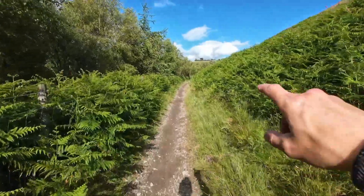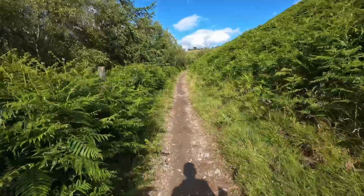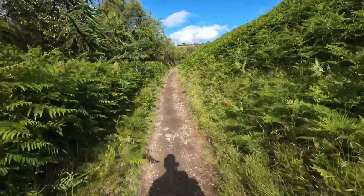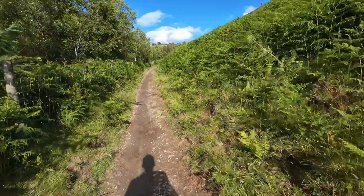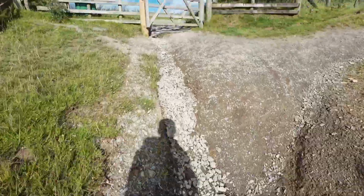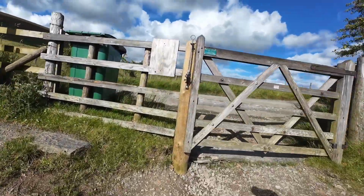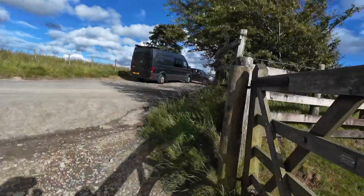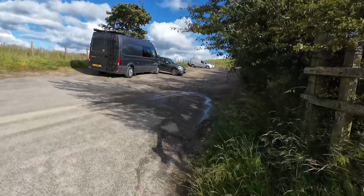Okay, so we're coming up, you can just see the gate in the distance there. That's the gate for the car park, everyone knows it as Skiddaw car park. So if you're going to Skiddaw summit, you can cut the first half hour to an hour out, you can drive up to there. Okay, so we're coming up to the gate now, and this is Skiddaw car park. As you can see, some people deciding to stop the night, I think.